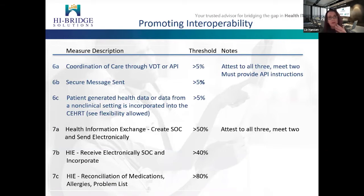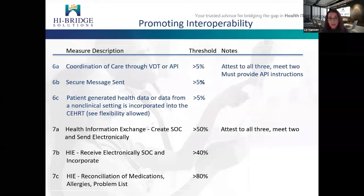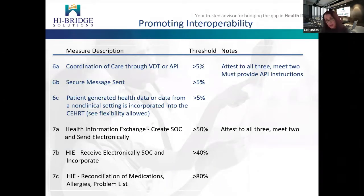And we've done sessions on using a third-party software to access your portal or to get to your portal and download information. We've talked about how you have to make sure you're giving instructions to all your patients on how to access your API and what applications are available for you to use that programming interface.